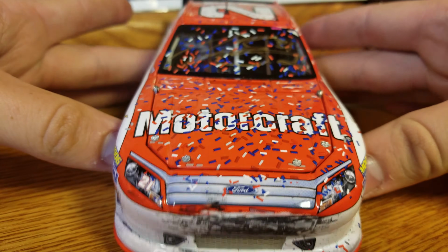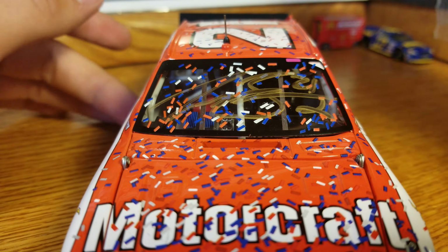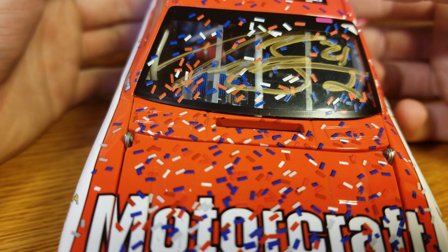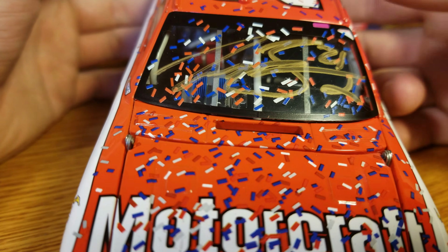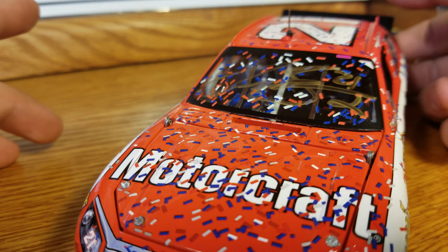And then the rest of the Ford Fusion nose, and there you can see all the confetti. And there is the signature of Trevor Bayne, and you can see he put a 21 up here. So I got to do that at Chicago. It was really awesome. He's a really nice guy.